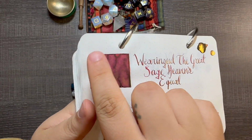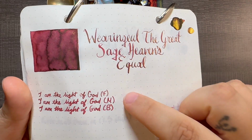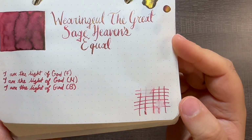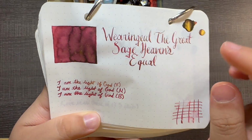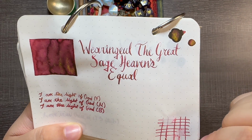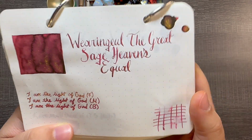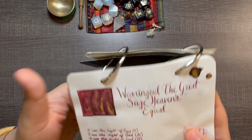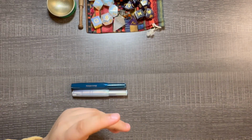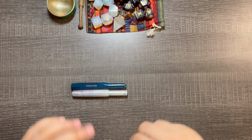And you can see I use the cotton swab to swatch it here. I write the fine, medium, and broad. I do a water test to see how water resistant it is. And then I use a dropper to put a couple of drops of the ink itself in a concentrated form. And I use the flex pen to write the name of the ink. And that's how I do my swatches. So yeah, that's what I use this flex nib for.